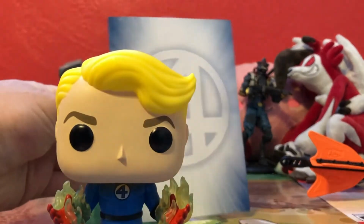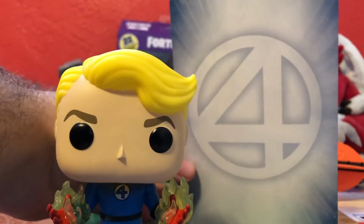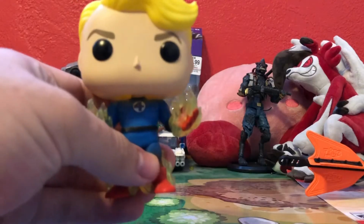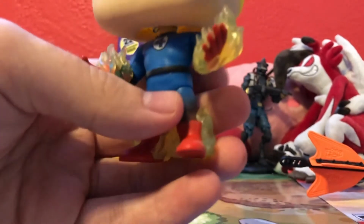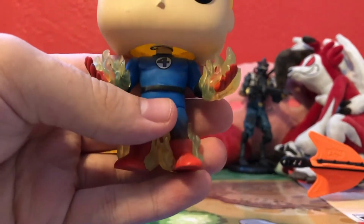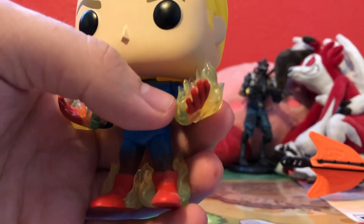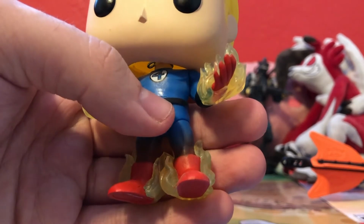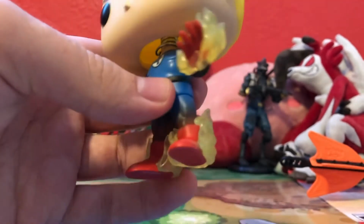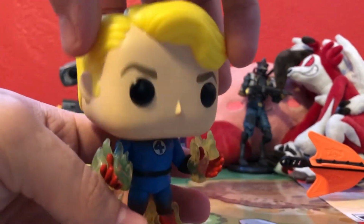Oh yeah, just to mention, the Fantastic Four pops come with a little Fantastic Four background board, so that's cool. Okay, yeah, I really like this pop. I think my only issue with the pop was I wish the flames weren't so light. I could imagine the flames looking a little darker. To me, this is just too bright. But aside from that, I love this pop.